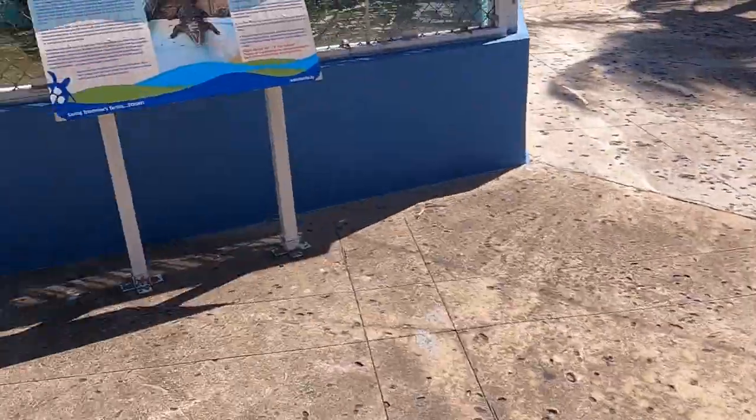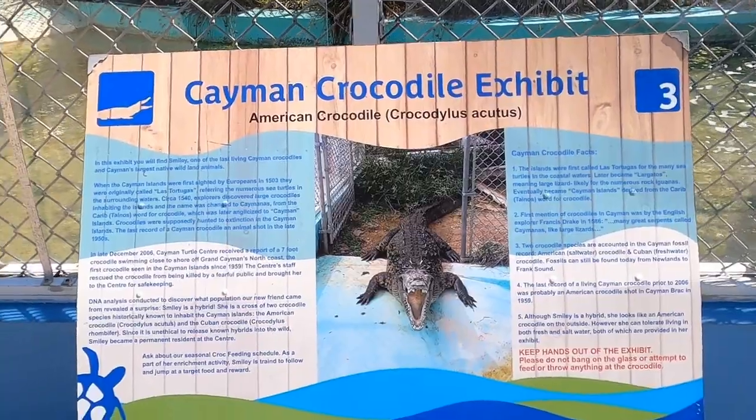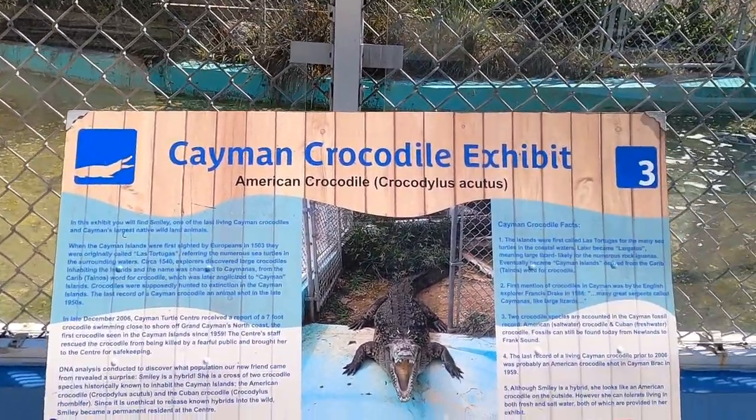So there's a crocodile in here, the crocodile exhibit, right here at the turtle farm. Everybody's at the water park because it's very, very hot.